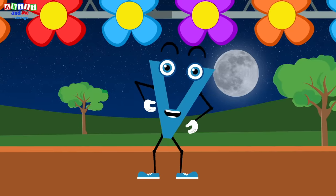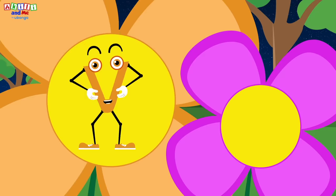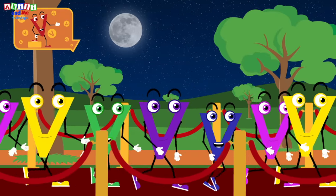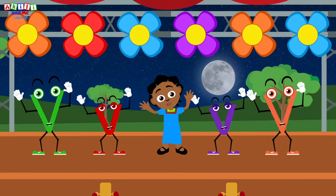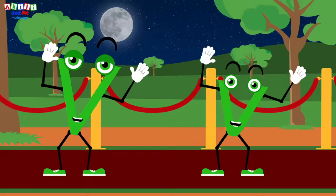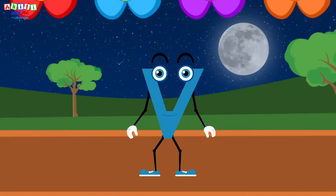V, V, V. Come look at the letter V. He is blossoming like the petals on a flower. V, let's dance with letter V. Let's sing with letter V. V, V, V. Let's dance with letter V. Let's sing with letter V.